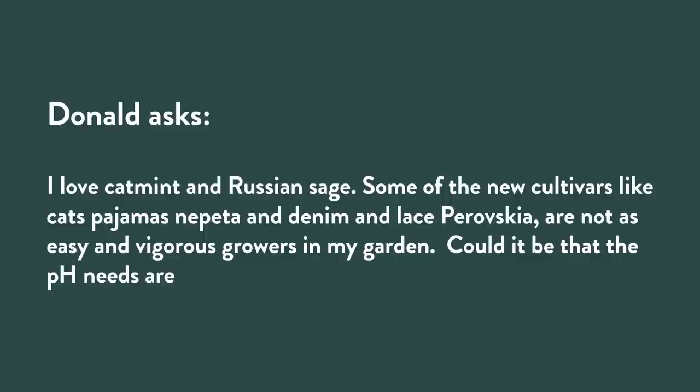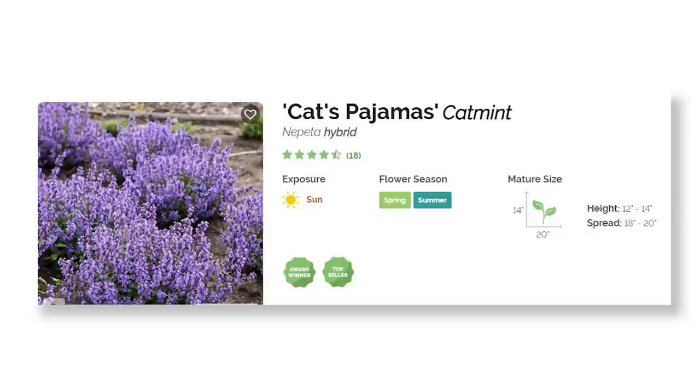Could it be that pH needs are different for these cultivars? And Stacy, I would not go down the pH road. I don't think it's a factor. It's like other plants, you know, the Cat's Pajamas, Cat's Meow that I grow in my landscape. I love the fact that it seems to have much more controlled growth than, let's say, the older standby varieties like Walker's Low.